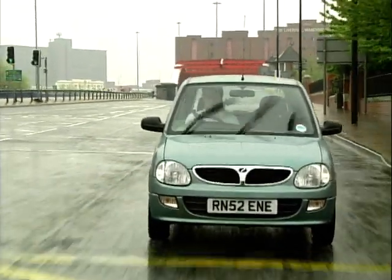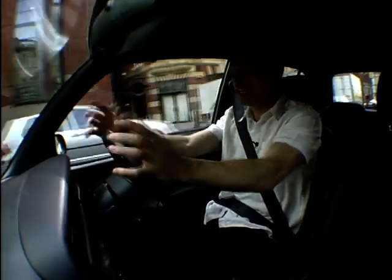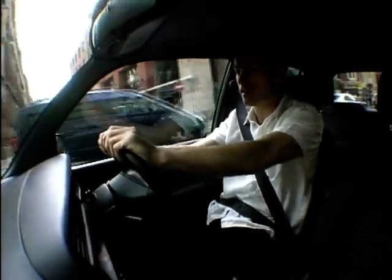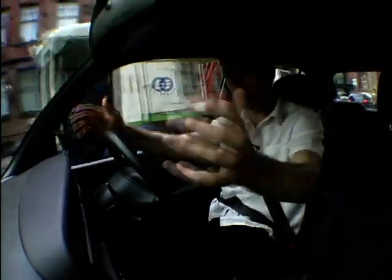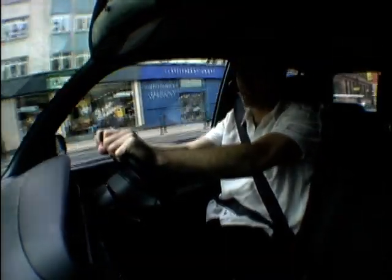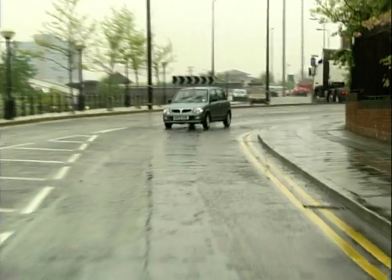Inside the Perodua Kelisa. Sounds like the name your mother-in-law should have. Anyway, it is quite airy, I have to say. I was very surprised when I got into the car to find that there's quite a bit of space around, plenty of room for elbows and everything. As far as power goes, well, it's not that impressive at all. It doesn't set the world on fire, let's say, with its engine. It's only got a 1-litre engine.